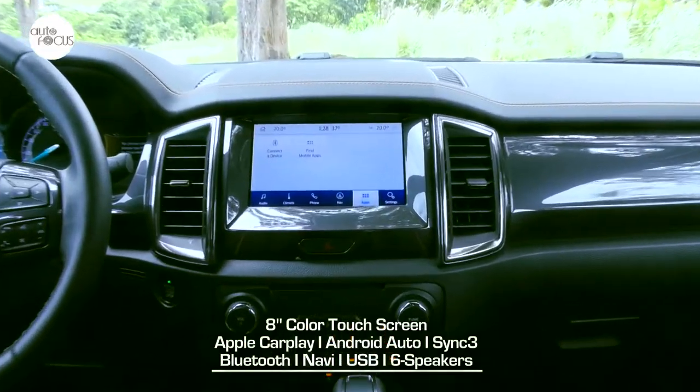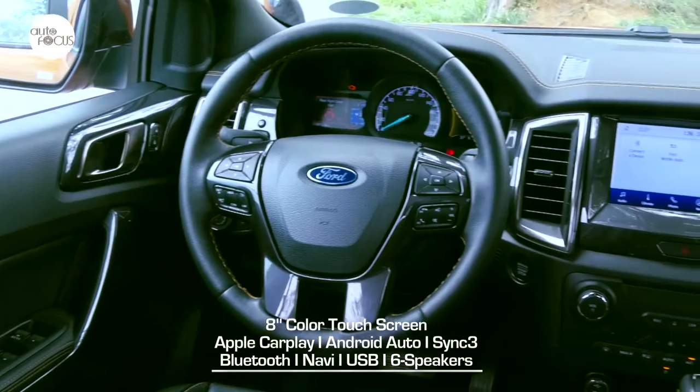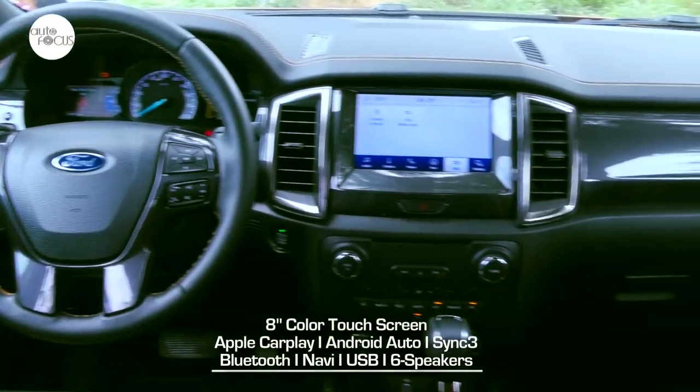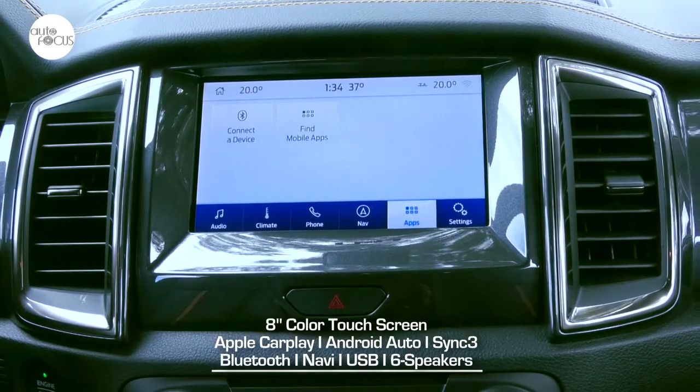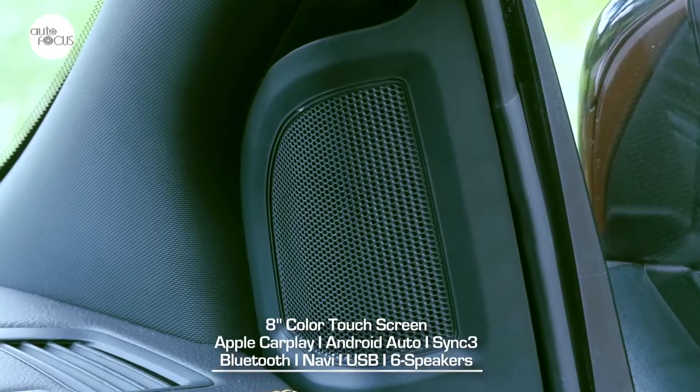The Wildtrak infotainment system comes with 8-inch color touchscreen, Apple CarPlay and Android Auto, Bluetooth with phone and audio streaming, Sync 3 with voice-activated controls, built-in navigation system, USB ports including one mounted on the windshield and 6 speakers.